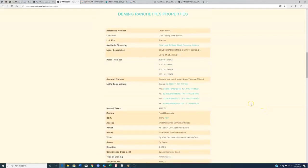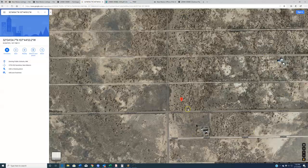As with all of our listing pages, come back down here, click any one of these GPS coordinates, and it will appear here on Google Maps. So I'm going to talk about the subdivision first. I just want to show you guys these 4 lots. You've got a corner lot right here, and then you've got the other 3 running the length of this road right here, this New Frontier Drive.